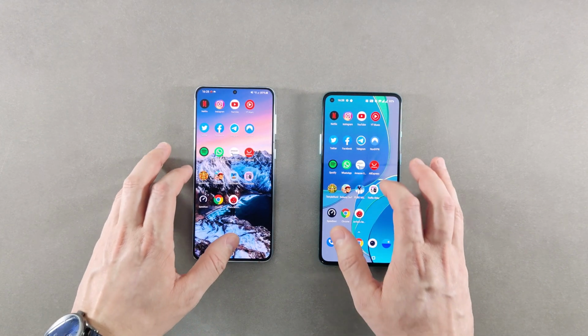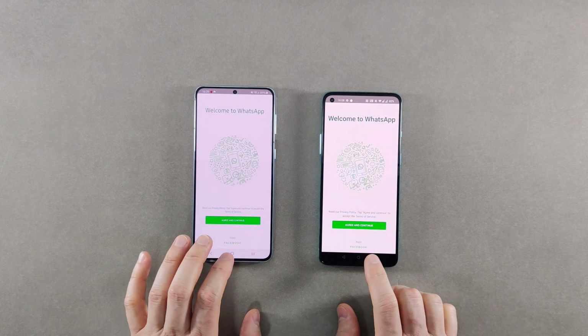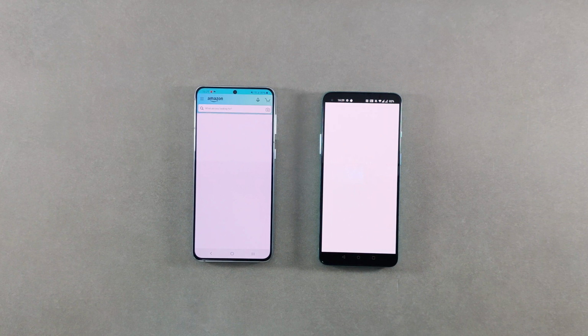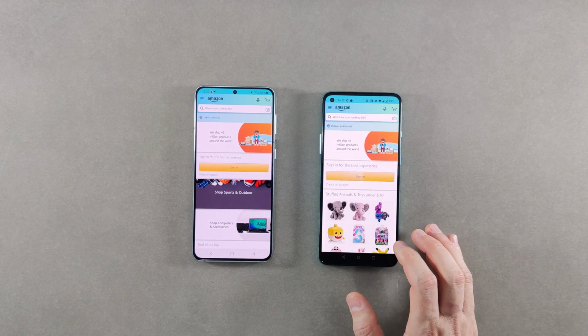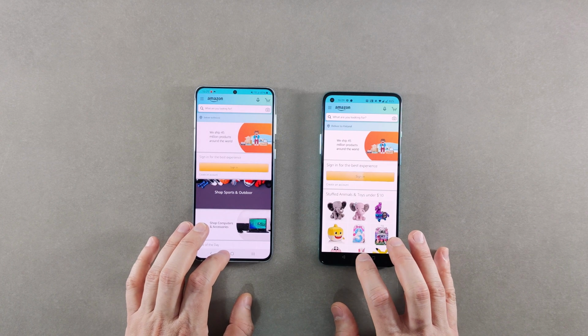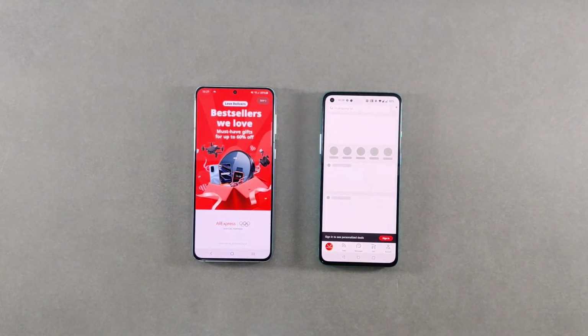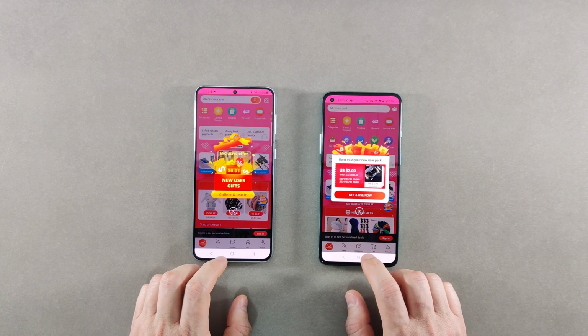Now let's go and open WhatsApp. Very similar, I would say a bit slightly faster on the OnePlus. Let's go open Amazon. I would say very similar performance, maybe slightly a bit faster on the Samsung. Now let's try AliExpress. AliExpress was also faster on the Samsung.